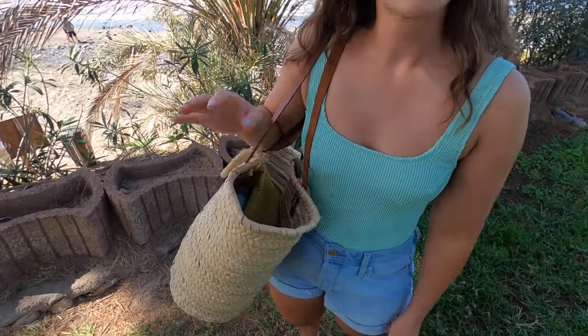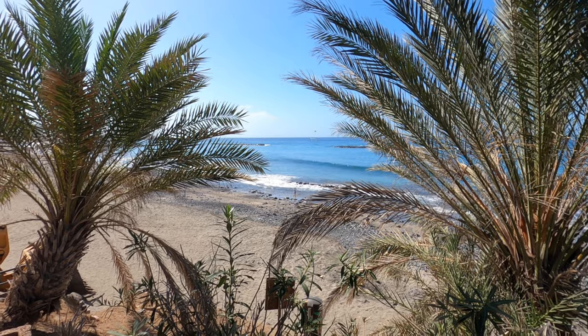And one of the cool things about staying at Iberostar is that they provide you with a lovely, generous sized beach bag. So I've just chucked everything in there. And yeah, it's pretty cool.